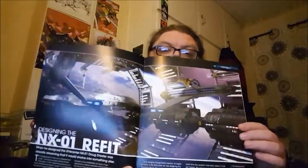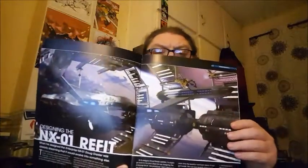Now, this magazine goes into the designing of the ship more than anything else because it never actually made it to screen at all. It was proposed for season 5 of Enterprise, which didn't happen, which would have seen the Enterprise and Earth be at war with the Romulans. It was designed by Doug Drexler and I think Herman Zimmerman as well. And we get a nice image of it in space dock. I think they used this for one of the Ships of the Line calendars.